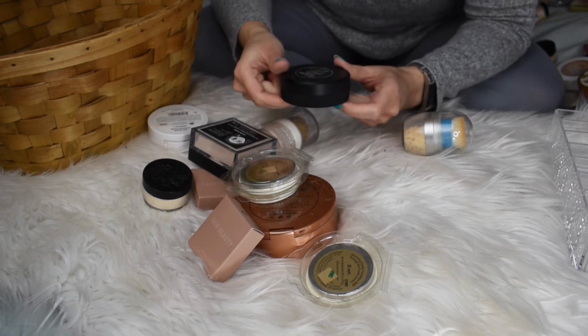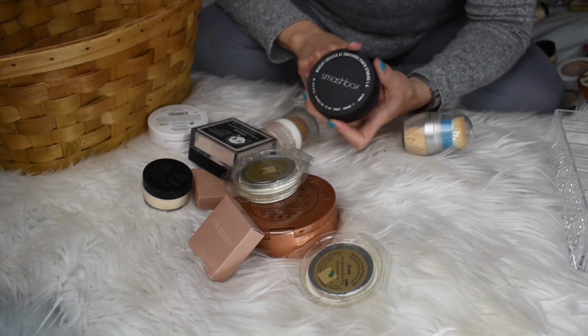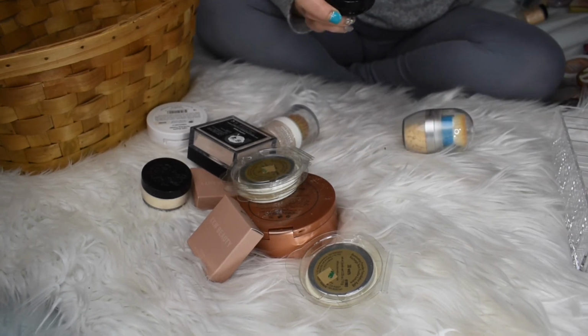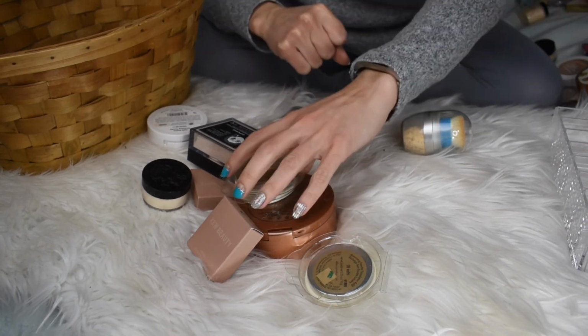Here we have the Smashbox Photo Finish Fresh Setting Powder. I just got this recently in a BoxyCharm. It's unopened, so I'm going to put this towards the back of my drawer. This is another medium powder. I have 2 in medium, so I will see if Amanda would like these.